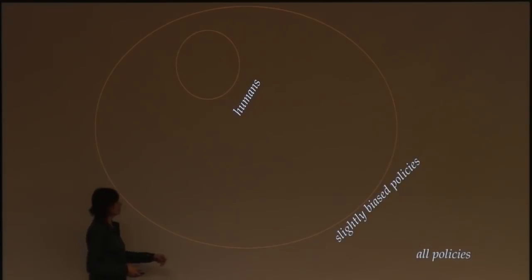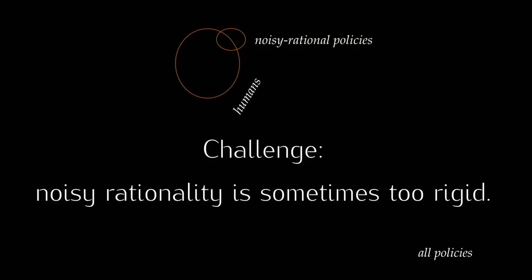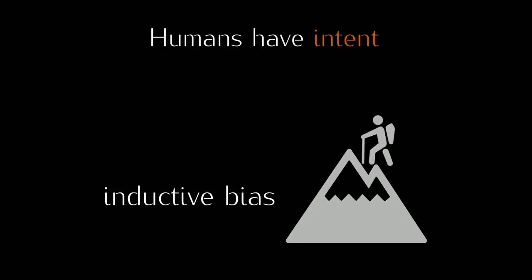So what's going on there? In general, I'd say that by going to noisy rationality, we go from a very large space of policies to considering a very small space of policies. So we go from something that's perhaps too large to something that's perhaps too small. It's not flexible enough. It's too rigid. And so with noisy rationality, with all the successes we've been able to extract out of it, I felt a little closer to the truth, but it was clear that it wasn't the end of the journey. It was more like the beginning.